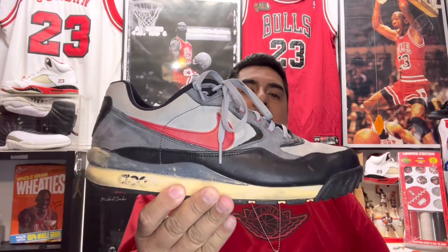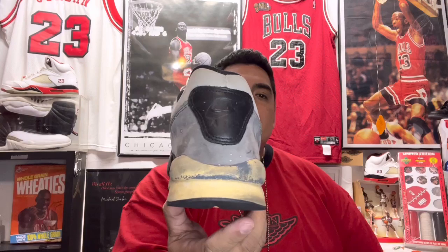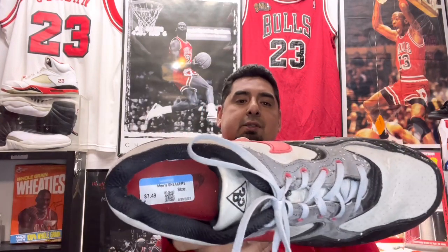So these are called the ACG Wildwoods. And I found these thrifting at Goodwill, believe it or not, and they were $7, $8, something like that.